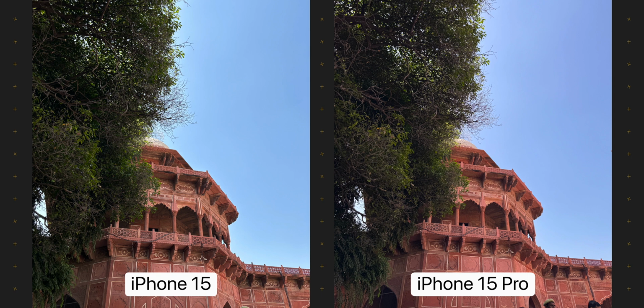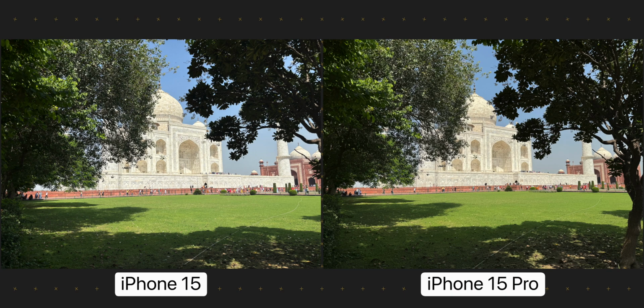For the last few years, Apple has been struggling a lot with the HDR mode on their iPhones, and with the iPhone 15 series, they were able to make it immensely better compared to previous iPhones. This was a very challenging shot. There was bright light reflecting off the white Taj Mahal. I was in shade and I had a few trees in front of me, some of them in shade and some of them in the sun.